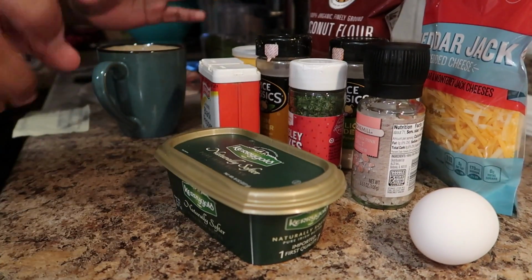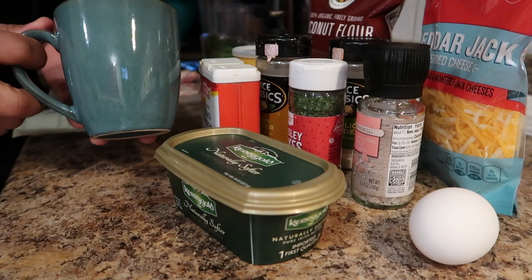And guys, when I tell you these cheddar biscuits mimic the biscuits you would get at Red Lobster. And when I tell you I love me a good 5-6 pieces of Red Lobster biscuits, I am so ready to make these biscuits. So yeah, let's go.